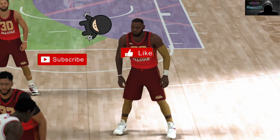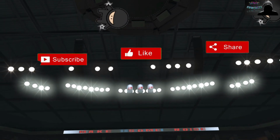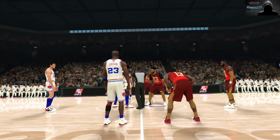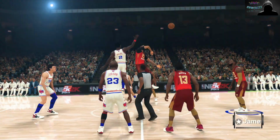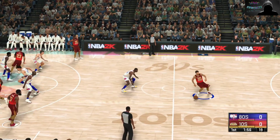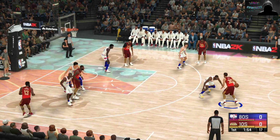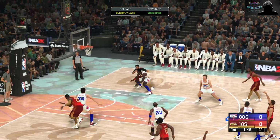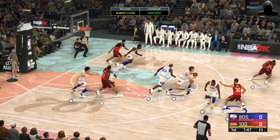It's the 80s team and the 2010s team. And it's the 2010s team to start out. Now the starting group for the visitors. McHale is out there at Malone. Then it's Bird, and it's Michael Jordan, and it's Johnson in at the point guard position.